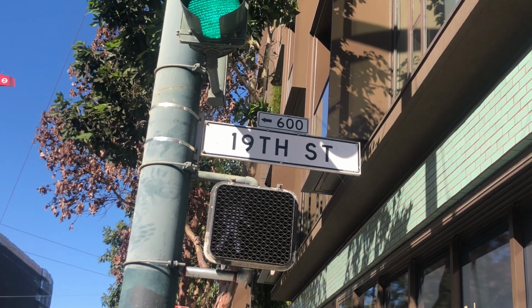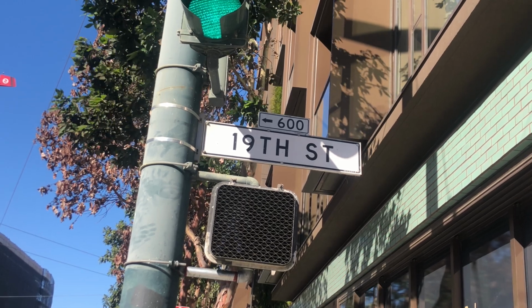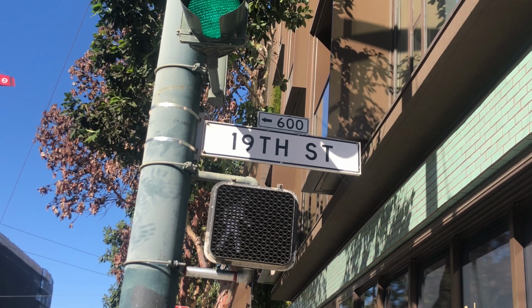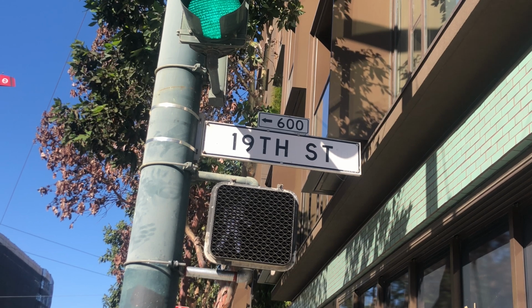And then the other thing you need to emphasize is that one side of the street is going to be odd numbered, and then the other side is going to be even numbered in terms of the specific street address. So again, making it easier for you to find the establishment.